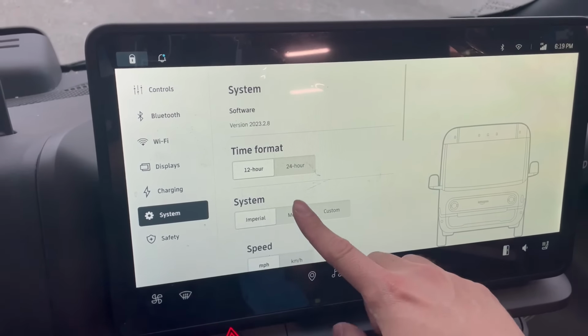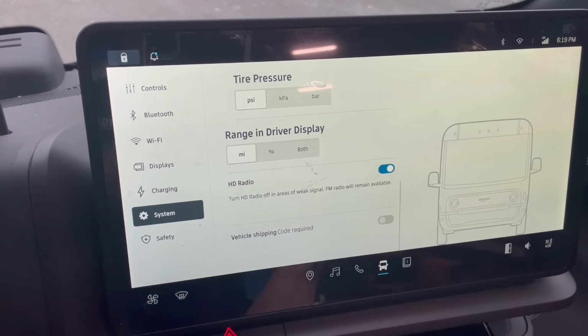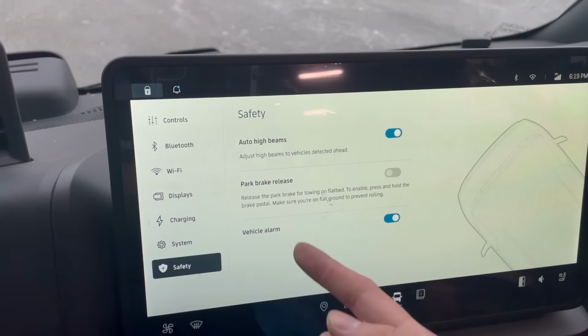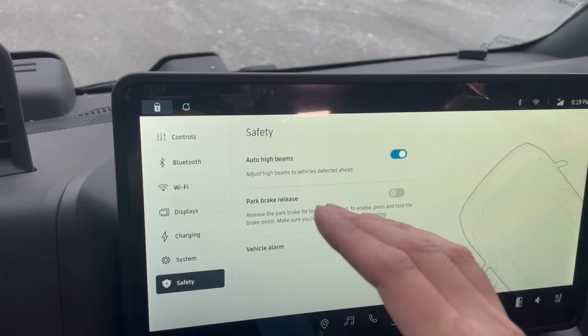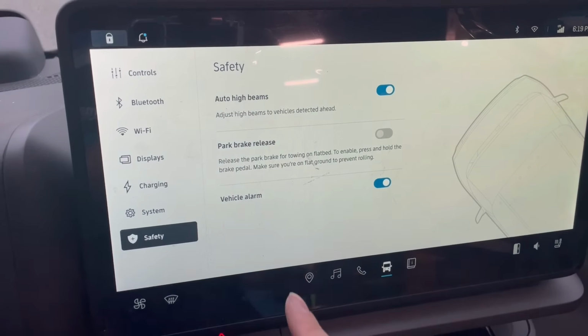Systems, change the time, speed, distance, you know, all that shenanigans. And safety, whatever this is. Auto high beams. When you get to like the really dark areas, it's automatic, so it'll turn on your high beams. If you need a tow, this is what you'll use.